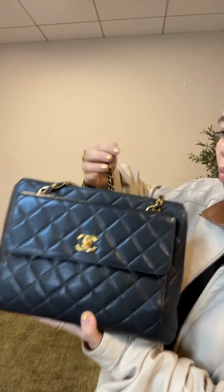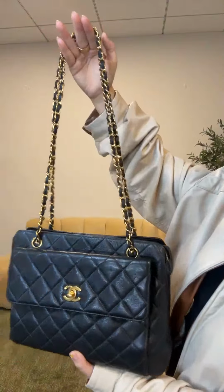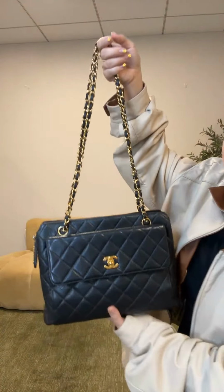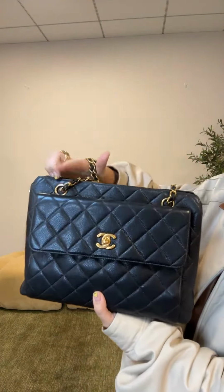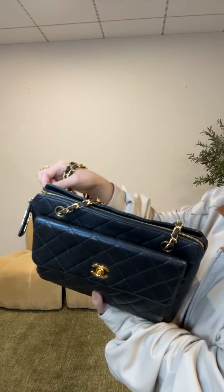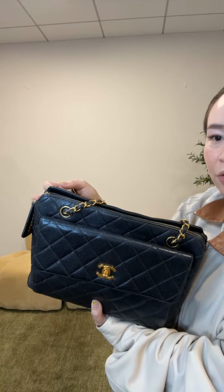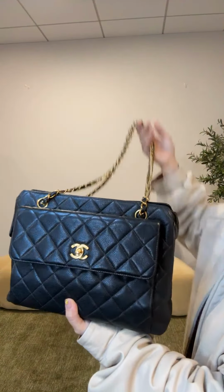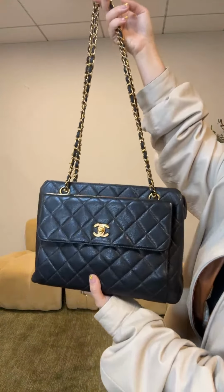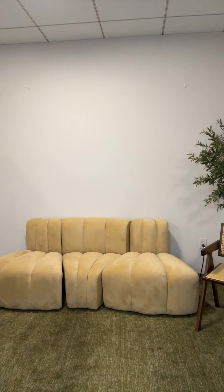24 karat gold plated hardware, long strap chain, which is always a plus for me, especially because I always like wearing thick jackets. And then this one is a piece made in 1996. It has one front pocket, and the top zip is nice if you love opening and closing your bags for that extra security. So it can close up top. This one is going to drop at $24.99. Okay, next up.